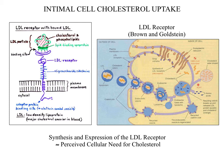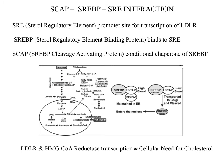That's the only way it can bring in LDL. Your serum cholesterol is controlled primarily by the level of expression of the hepatic LDL receptor. Now, the synthesis and expression of the LDL receptor is related to the perceived cellular need for free cholesterol. So if the cell needs cholesterol, it's going to express an LDL receptor. If the cell has enough free cholesterol, it will withdraw the LDL receptor.